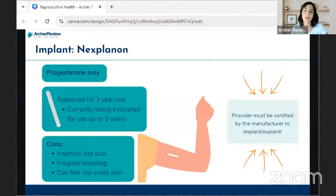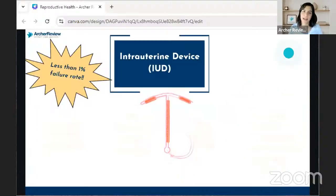Yeah, and I remember, I'm not certified, but I certainly worked in a practice where there were certified providers. I have to be honest, it's not as graceful a procedure as I thought it was going to be. So that insertion site scar is real, and you can definitely feel the rod. And when it's explanted, the scar really does stay. So it's something to talk to patients about and make sure they're okay with if you're going to proceed with this option. Some of you have seen this in your clinical practice, so you know what I'm talking about.